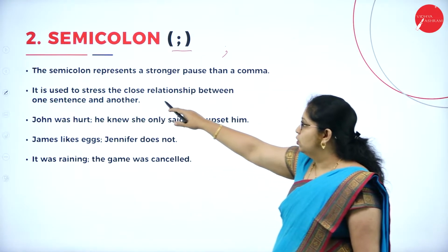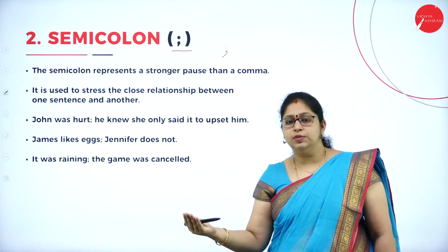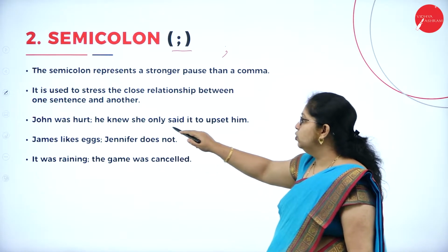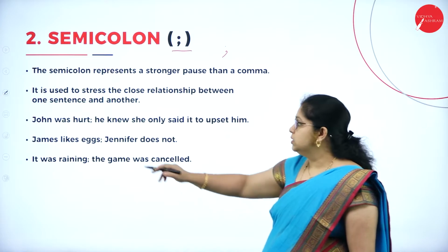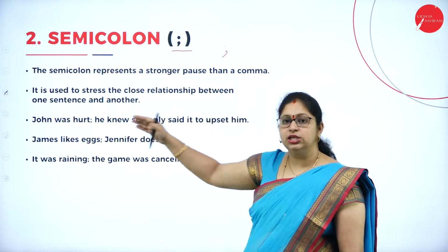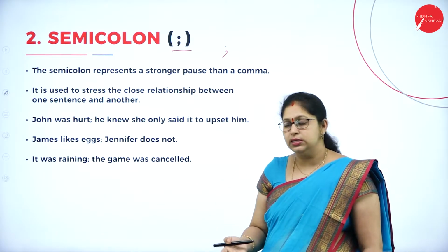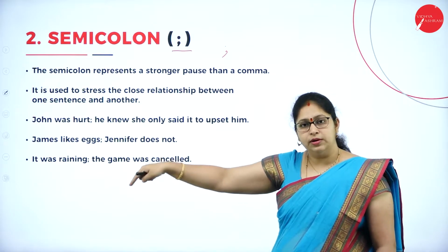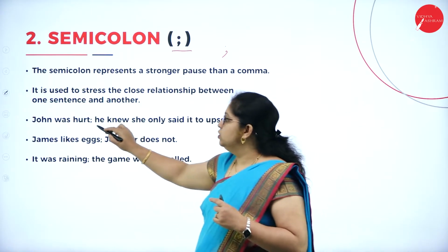It is used to stress the close relationship between one sentence and another. When there are two sentences, to show the close relationship between them, we use a semicolon. Example: John was hurt; he knew she only said it to upset him. So John's feelings are hurt now. Why? Because he knew she only said it to upset him. These are two sentences, but they are related. If only the first is read, "John was hurt," it is a complete sentence, but we don't know the reason. If we read only the second part, "he knew she only said it to upset him," we don't know what happened to John, correct? So it shows the relationship between the two sentences. At that time, we use a semicolon.